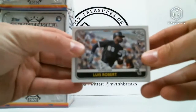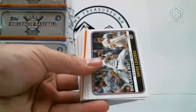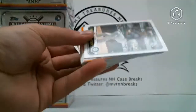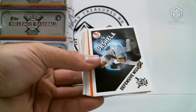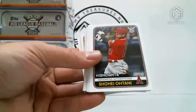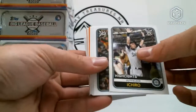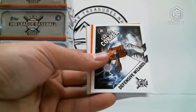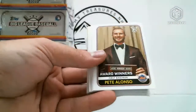Starting off this next stack here, we got Luis Robert, rookie for the White Sox. Saves leader for the NL, going to the Padres. Gio Urshela, defensive wizards for the Yankees. And Stephen Strasburg, orange for the Nationals. Carlos Correa, defensive wizards for the Astros. And David Peralta, orange for the Diamondbacks.